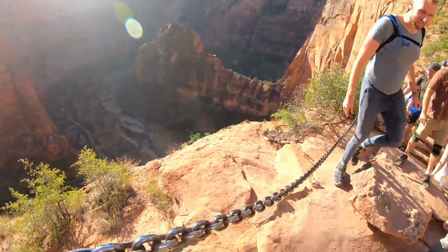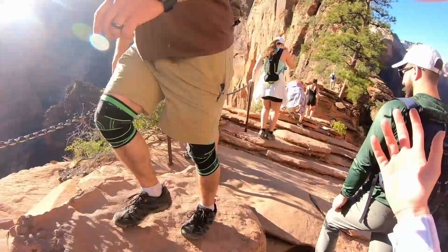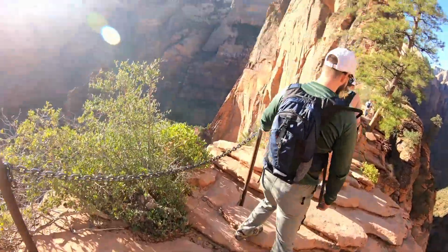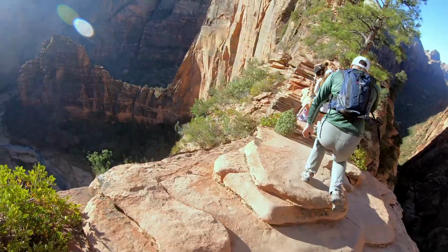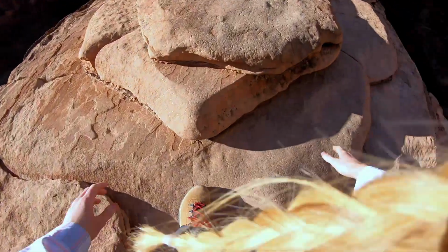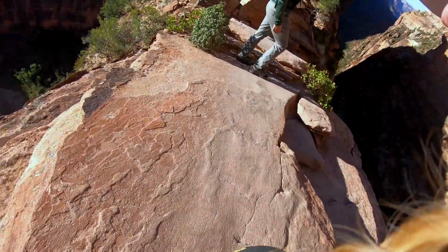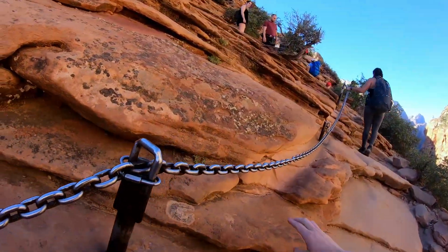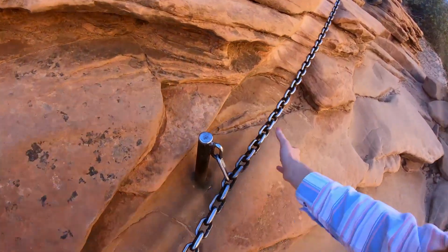So we wanted to limit the number of people we had to navigate that with, because you just have one set of chains that you're holding on to, and you can only be on one side of them. You're going to have to be reaching around people and navigating descending and ascending while also navigating the people around you, as well as the heat. I think it was supposed to be 110 degrees that day, so we started early. We had the cover of the low sun for a little bit, and as we were making our descent, it did get hotter.